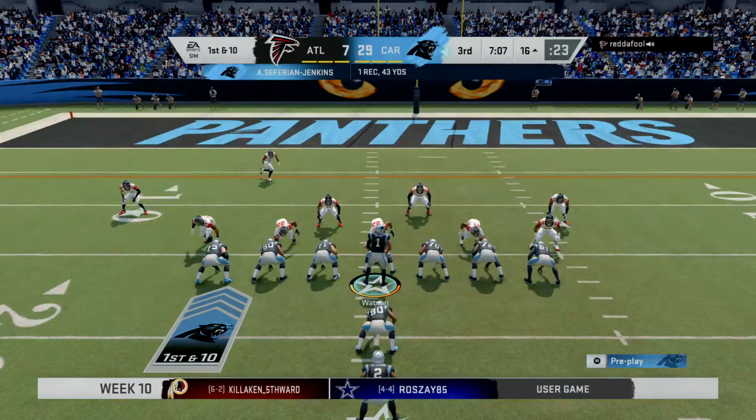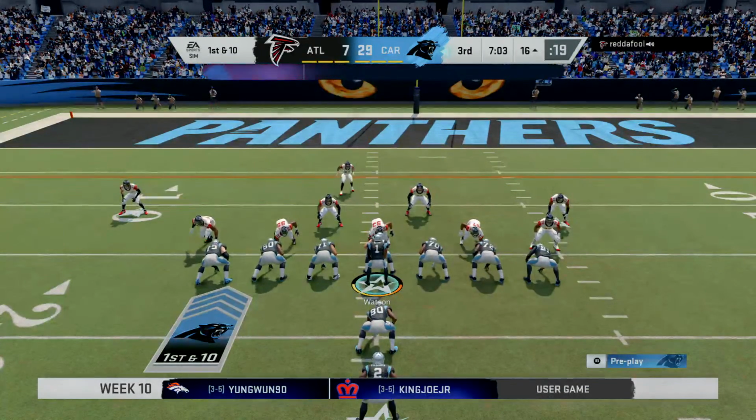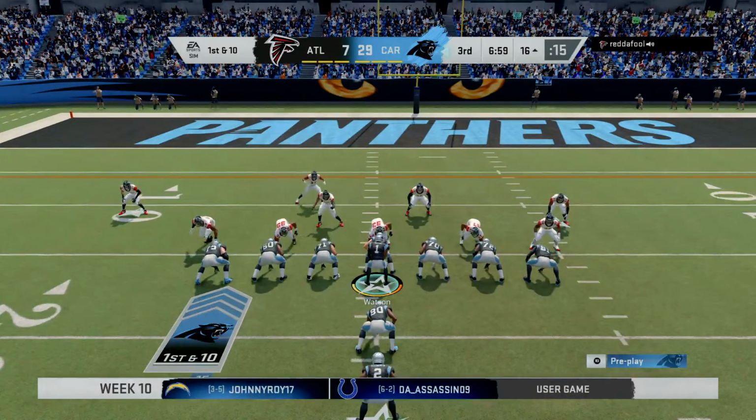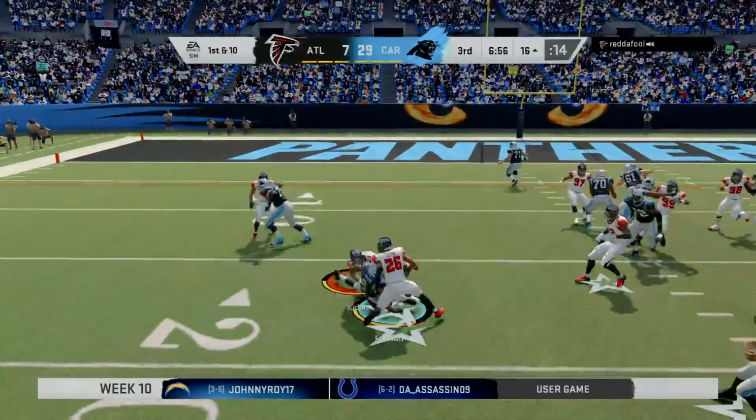He hasn't had the game he expected, but that run there may get him going. I was just going to say, maybe that gives him a little juice, because you're right, he struggled, especially in that first half. Yeah, and I know the great ones always think to themselves, just hang in there. I'm just one big carry away from busting this open. That's a good start for him.